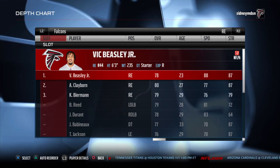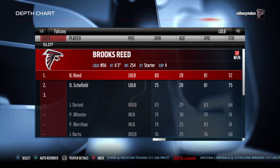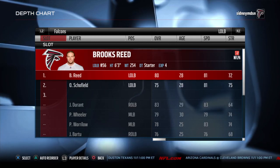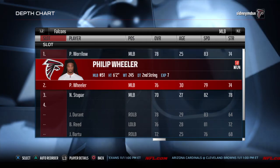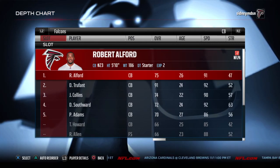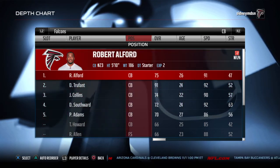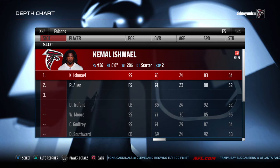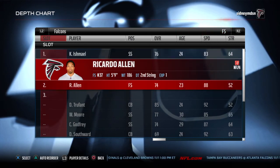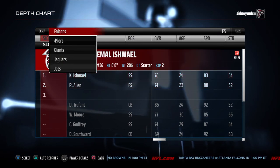Schrader, Jackson, Beasley. I put Babineaux over Soliai. To me, he's just better, faster. Awareness is higher. They picked up Wheeler, great to run a 3-4 out of them now. They've got a very decent linebacker corps. Corners, it sucks, you just have to work with it. Their safeties are just, oh god. But I put Ishmael over Ricardo Allen.